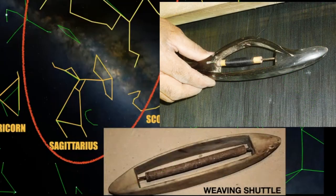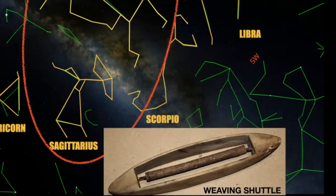Some look a little more wide or wider on one end than the other, but you basically put the string on the shuttle and it's shaped kind of like a missile, so you can move it in and out of the strings. And that's where we get our word shuttle, like for the space shuttle, is from weaving. So look at that shuttle, and then look at a Sagittarius.